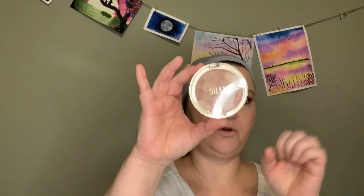Whenever I don't know what to do, or I just want a little bit more color, I love to use this from Milani. It is the Illuminating Face Powder in the color Hermosa Rose. Let me just do this. I like to put it everywhere, and I only seem to have this brush here, and I don't know if I'm gonna use the powder after I use my foundation, so I'm just gonna go get another brush. We're all about the LMR Cosmetics brushes, and this is the complexion brush.